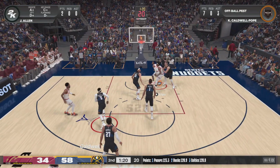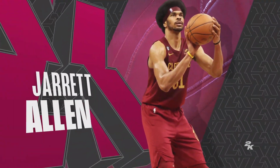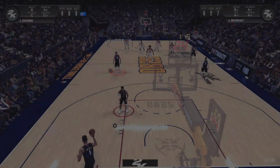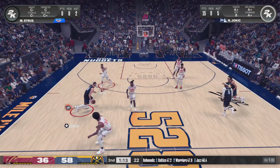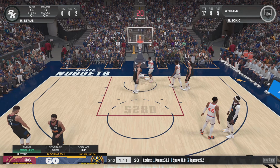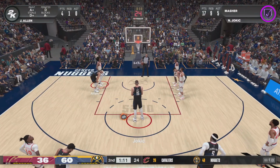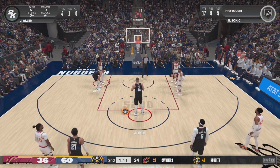Garland way outside. Gets a hand on it. Oh, he hangs in there and cashes in on the second chance points. Well, I tell you, this guy just does not quit on the boards. His energy is contagious, especially on the offensive glass. And that's two fouls for him so far. But I still think he needs to stay aggressive. And they're just taking what the defense gives them.